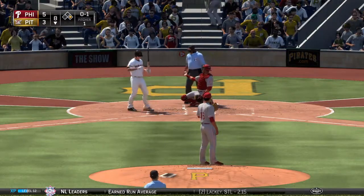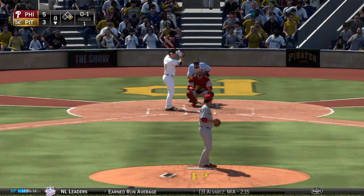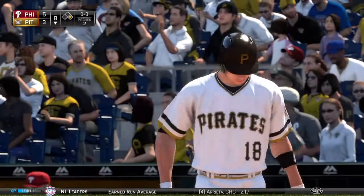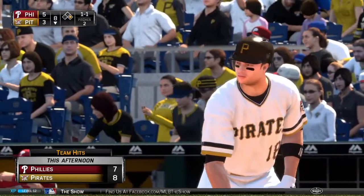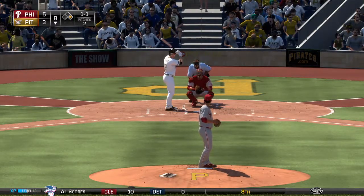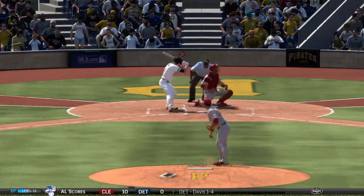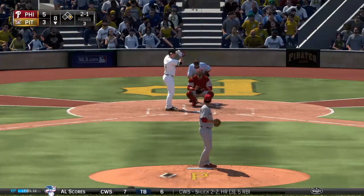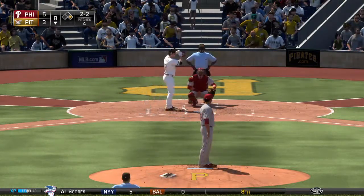Walker fouls it. No balls and 1 strike. Ball. 1-1 to count. Take a look at the hits. The Pirates with 8 hits, the Phillies with 7. Here we go. That's a check. No. They said no. Look. Fouled off the glove. 2-2.